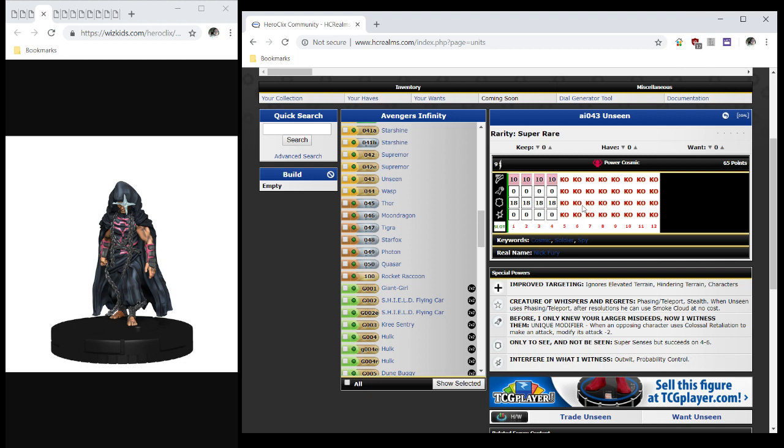Defensive-wise, 18s across the board. Super senses, but succeeds on a 50-50, 4, 5, or 6. It's going to be hard to shoot him already because he's in stealth. But now you have a 50-50 chance if you come up and run at him. It's just strong. He only has 4 clicks of life, but he's 65 points. I don't know what else to expect from this dude.